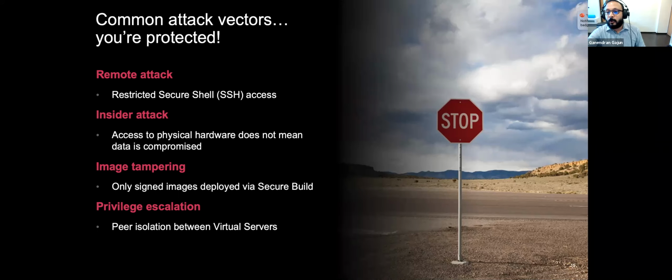Next, there is what we call privileged escalation attacks. This refers to a scenario where one virtual server is compromised, which results in possible access to neighboring instances via the hosting layer.